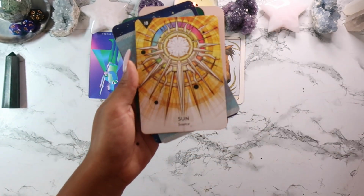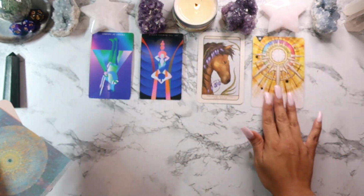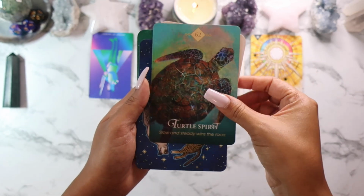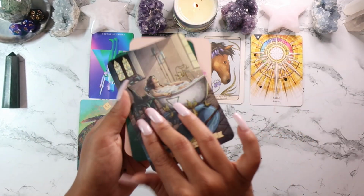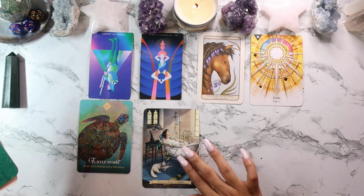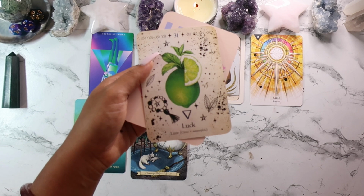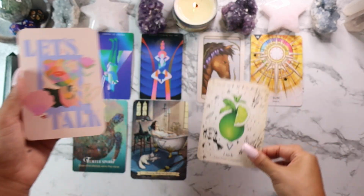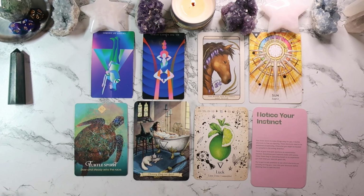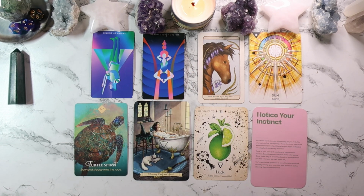And then you also have Sun. This one says Source. You also have Turtle Spirit. This one says Slow and Steady Wins the Race. You have Cleansing Body and Spirit. And then you also have Luck. This one says Lime. And then you also have Notice Your Instinct. We have the Knight of Swords in reverse and the Hanged Woman or the Hanged Man in reverse.